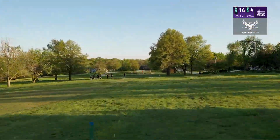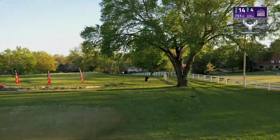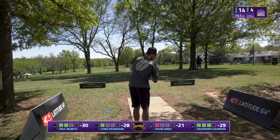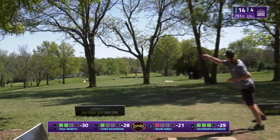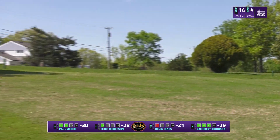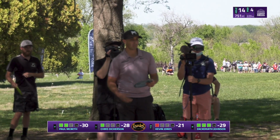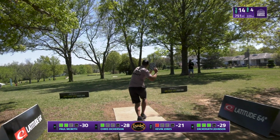Moving us into a great par 4, 751 feet. Another hole where you have 3 gaps or so off of the tee, all fairly tight. You'll see most players go where Zack is going here, kind of down the middle with the flex. There's also off to the right, a righty hyzer line. Those are the 2 most optimal plays here. Yeah, and Zack puts his in a pretty good spot. He'll have a pretty similar sidearm from where he's at. Paul also going for the forehand.